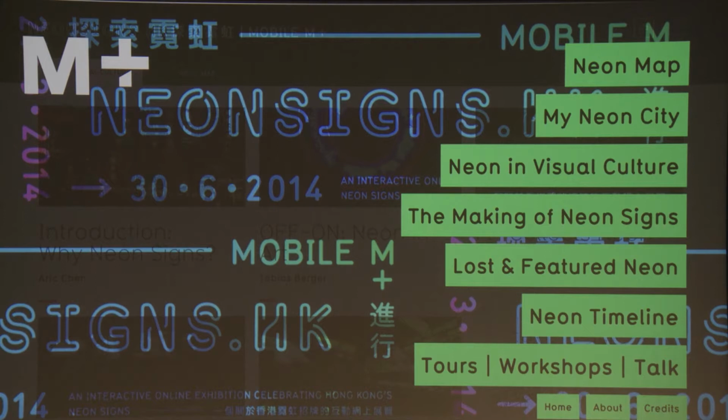So, as an experimental way of dealing with this issue, we started a crowdsourced online project, which was led by my curatorial colleague Eric Chan and Chloe Chow. And it was also a way for us to identify neons that our community feel are important. That still lives on the M+ website, so you can still visit that.